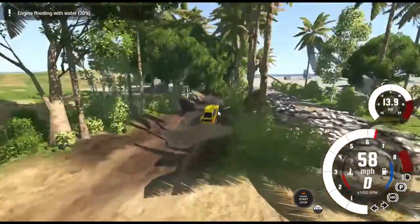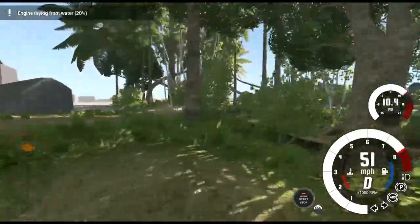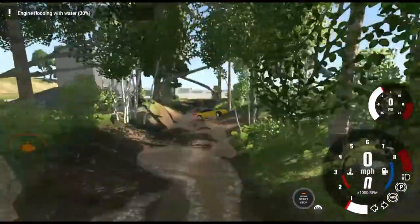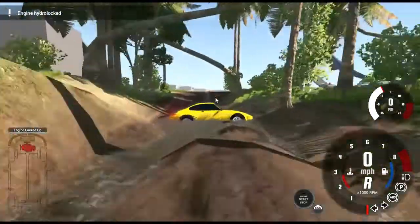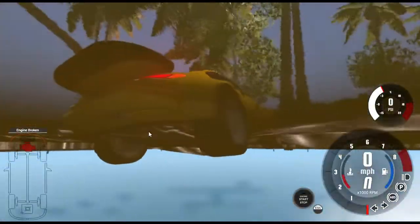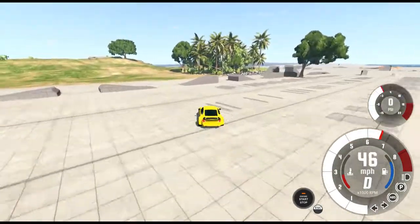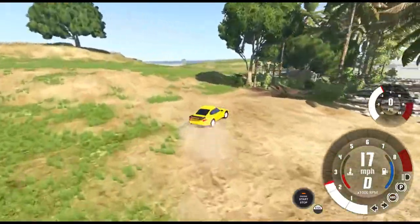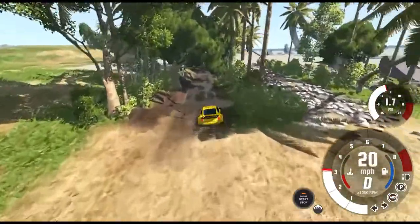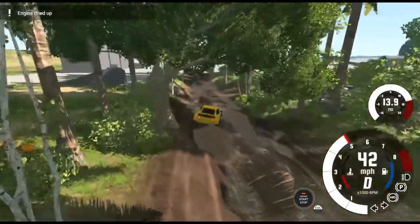Okay, we're in the mud, heads first. No. We hydrolocked it, because of the deep end, and plus it's a flat boxer, a boxer engine, meaning it's more flat, but that's more susceptible. Oh my god, I can't.